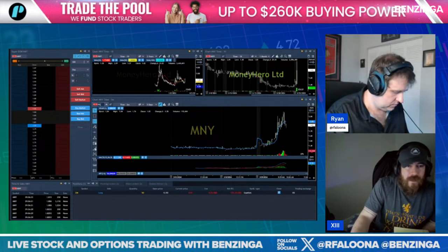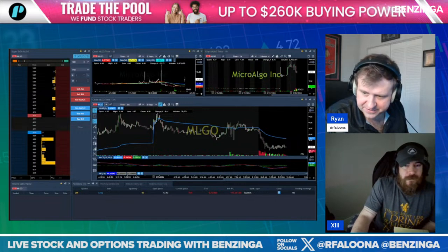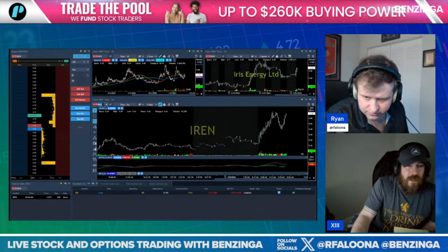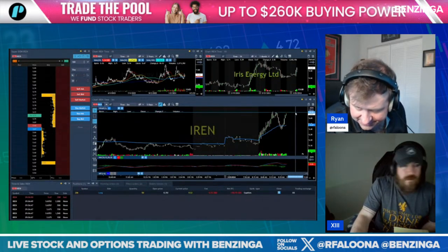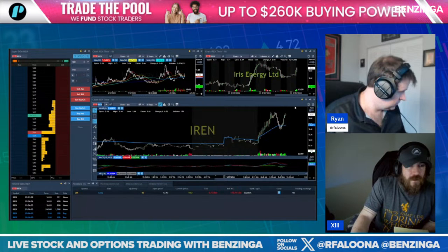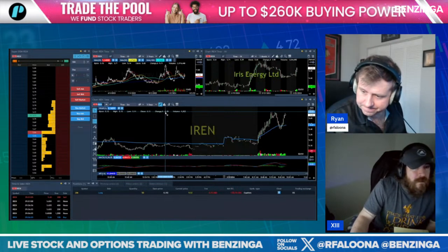MLGO still not able to get away from this bottoming. Yeah, this has really just stayed on the bottom. If it can't get out of this consolidation soon, it's probably going to go down. IREN right to these highs here. We'll see on IREN 560 if that snaps. That could go on IREN. Lunar after that 660 rejection, just continuing to go lower. Probably going to go down to the pre-market lows where it's 612. Yeah, MLGO is starting to break down.